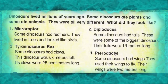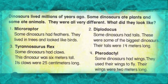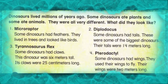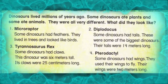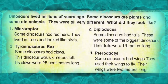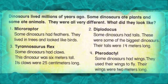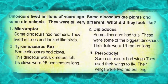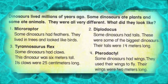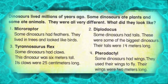2. Diplodocus. Some dinosaurs had tails. These were some of the biggest dinosaurs. Their tails were 14 meters long. 3. Tyrannosaurus rex. Some dinosaurs had claws. This dinosaur was 6 meters tall. Its claws were 25 centimeters long. 4. Pterodactyl. Some dinosaurs had wings. They used their wings to fly. Their wings were 2 meters long.